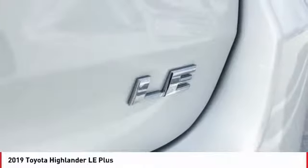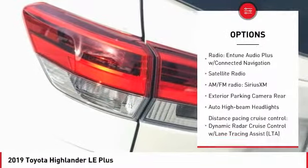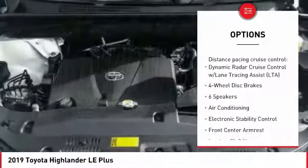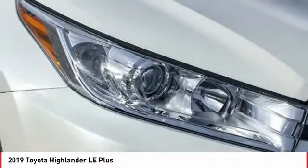Here are some of this vehicle's great options: traction control, power liftgate, air conditioning, dual airbags, alloy wheels, power steering, 4-wheel disc brakes, trip computer, electronic stability control, CD player.